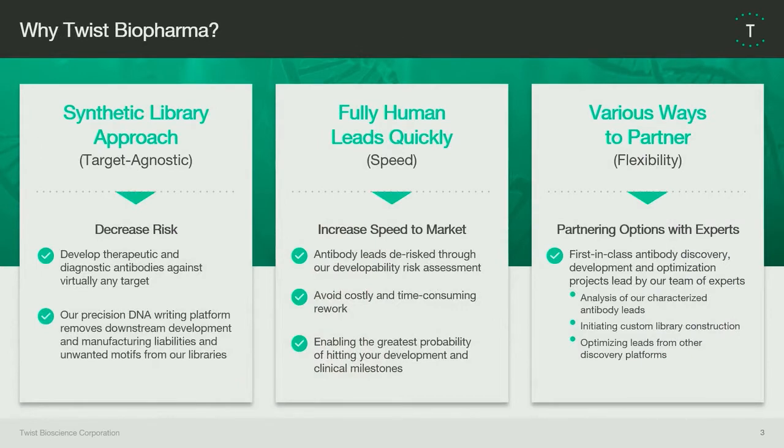So I'm often asked, why Twist Biopharma? Why should I work with you? And I'll get into more technical details why we believe our approach is unique. But the first is that, as you may know, Twist is a DNA company, and so we take a completely synthetic approach for our library business that we couple into Twist Biopharma. And in our mind, that really helps us reduce the risk. As you'll see later, we can remove a lot of things from our libraries, as well as put a lot of human content into our libraries to make sure that the final antibodies that come out are fully human and potentially devoid of any developability risk.